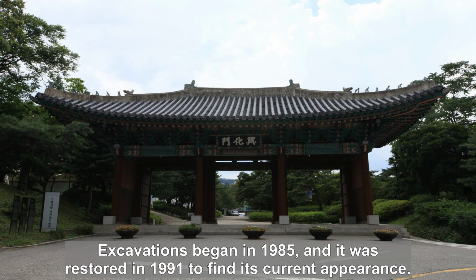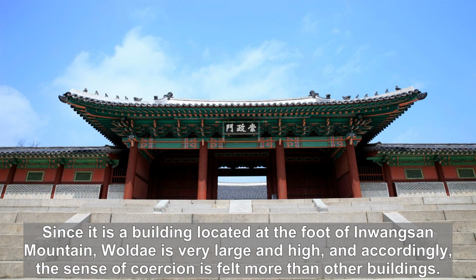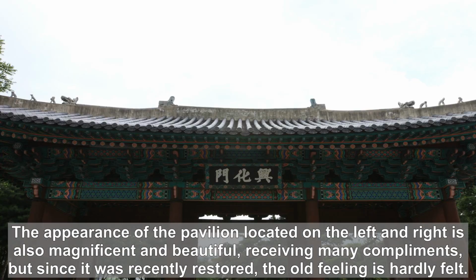Excavations began in 1985, and it was restored in 1991 to find its current appearance. It is a single-story building with 3 rooms at the front and 2 rooms at the side. Since it is a building located at the foot of Inwangsan Mountain, the platform is very large and high, and accordingly, the sense of coercion is felt more than other buildings. The appearance of the pavilions located on the left and right is also magnificent and beautiful, receiving many compliments, but since it was recently restored, the old feeling is hardly felt.